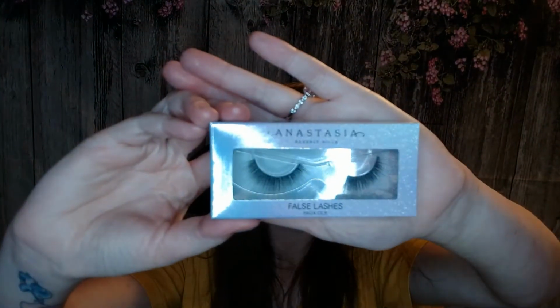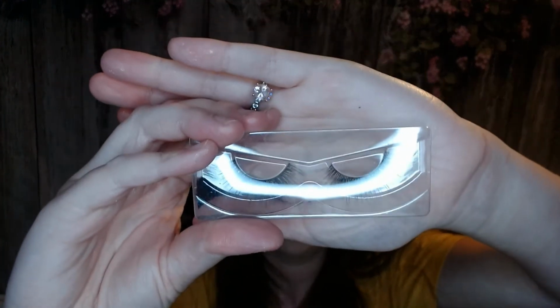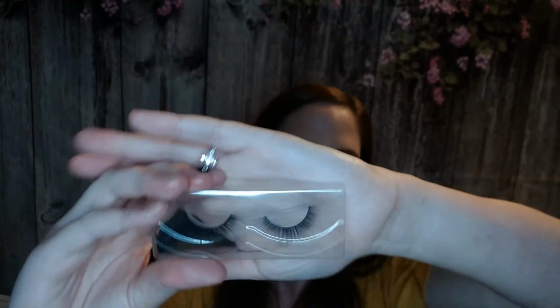Okay, next thing I'm pulling out of here is false lashes. These are Snazzy is the brand of these. So those are cute. Go ahead and open these up here. Those are very nice. They look like natural eyelashes, maybe with mascara, but I like them, and if not, I know one of my friends that would really enjoy these.